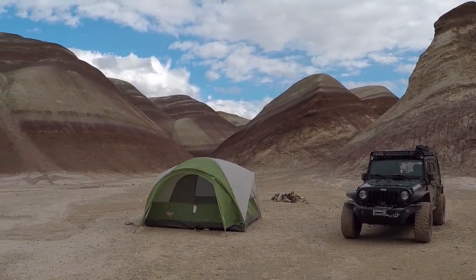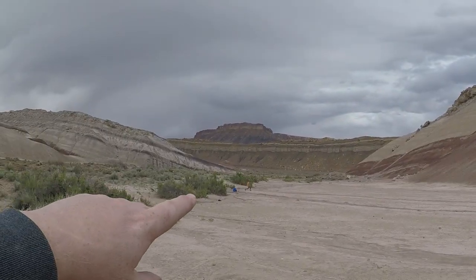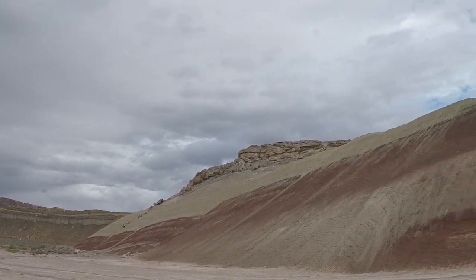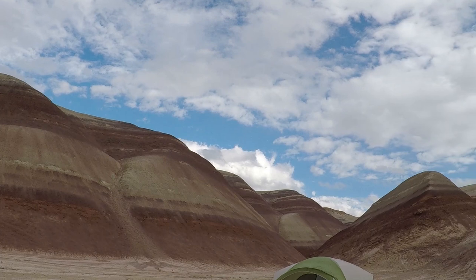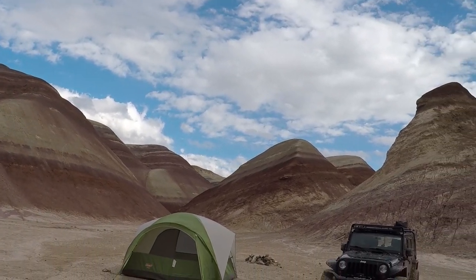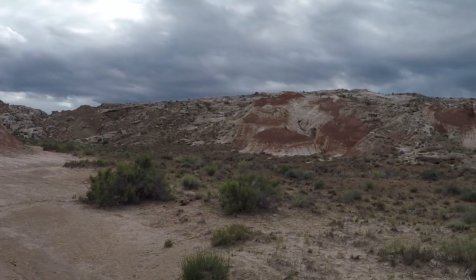It's not usual for us to have the tent, but we need it for all of us. The boys are just out here playing. Just check out how cool this spot is. These hills slash mountains are so crazy. Nothing seems to be able to grow on them. Beautiful little valley campsite.